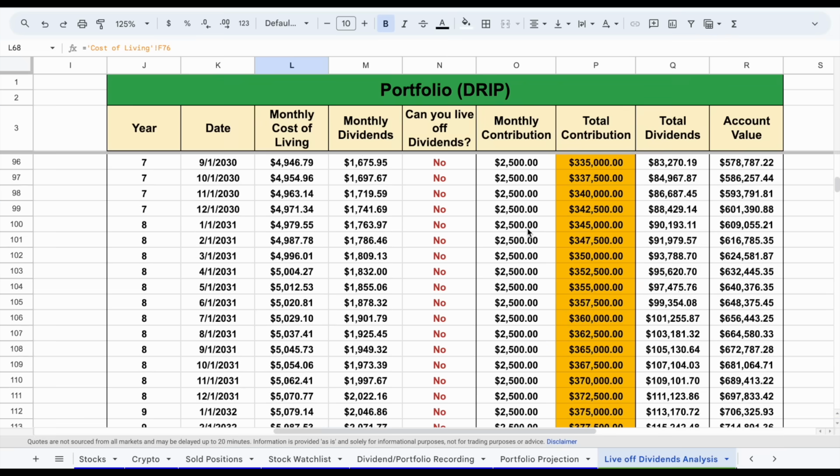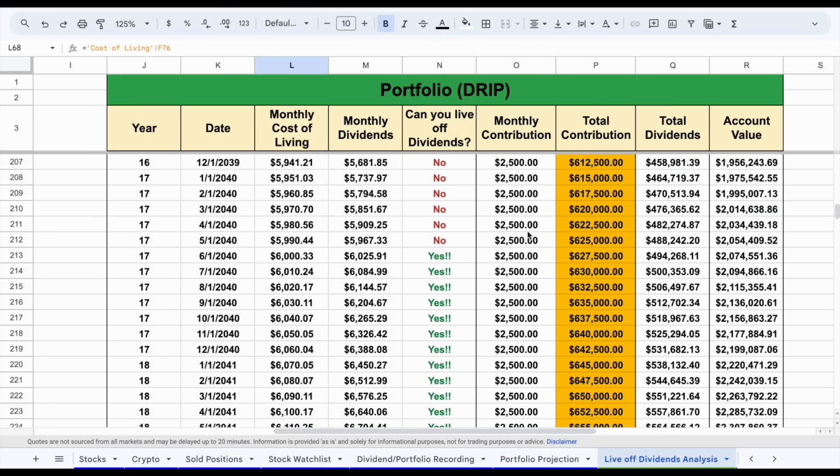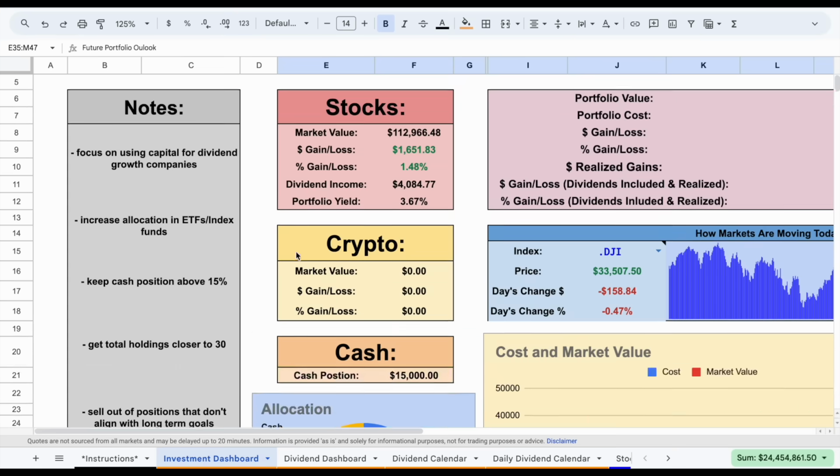Keep scrolling down. 10 years from now, I'm still not there. 15 years, I'm still not quite there, but look right here. In my 17th year of investing into my dividend portfolio, I'm projected to be able to live off dividends because my monthly dividends surpass my monthly cost of living. So that's extremely exciting. And at this point, you can see right here, my projected account value is sitting at around $2,074,000.